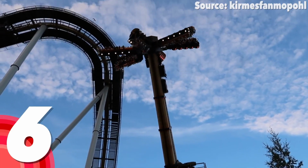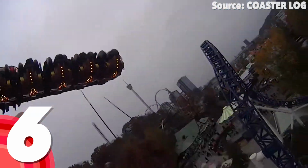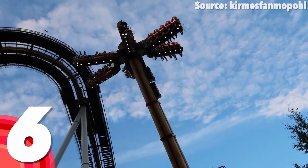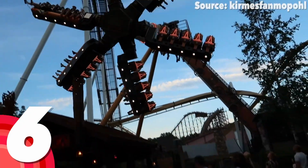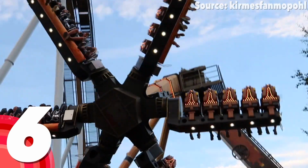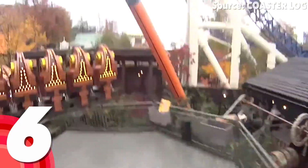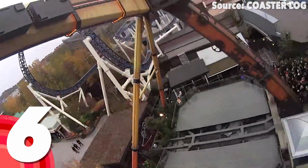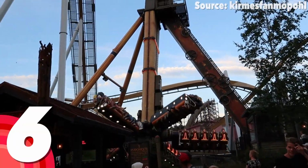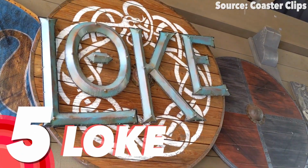And wow, no matter how bonkers this may look from the ground level, especially on the end of its 6 mechanical arms, that sensation of rotating completely upside down whilst also spinning around on a giant arm that is then also completely spinning upside down is truly indescribable, in addition to one which I'd recommend knowing where the nearest toilets are before taking on. Number 5, Loke.